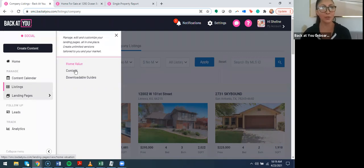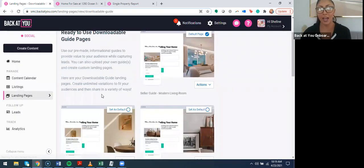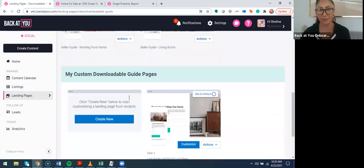And we give you 3 types of landing pages here. We'll dive into it a little bit more next week, but the first one is a home value landing page where they can get a quick online estimate of what their home is worth. Second is a contact form where, if they have a real estate related question, looking to buy or sell, they can leave their contact information for you to follow up. And our newest landing page are these downloadable guides. These are really cool because we include a seller guide here with some quick tips on how to sell your home efficiently. You can set one as a default.